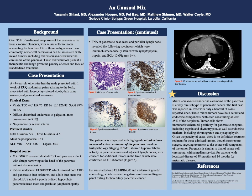In conclusion, it is important to understand both the presenting and diagnostic features of mixed acinar neuroendocrine carcinoma of the pancreas, as it will help inform both diagnosis and treatment of this very rare disease moving forward.